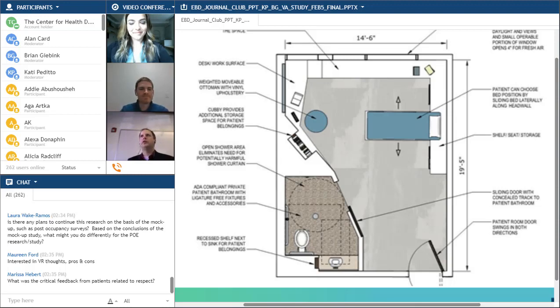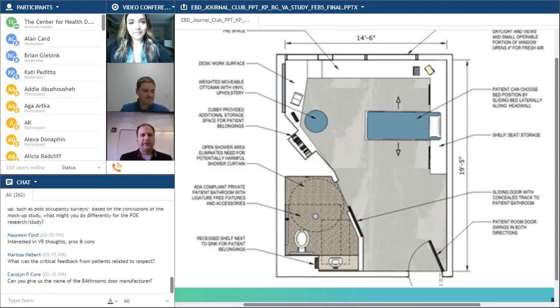And that gets to another question that's come up from our participants and that came up in the paper, and that is about single patient rooms and maybe the potential downsides of making them too nice and homey so that people don't want to go out and interact, which is part of the therapeutic process in mental and behavioral health facilities. What were your thoughts on that?